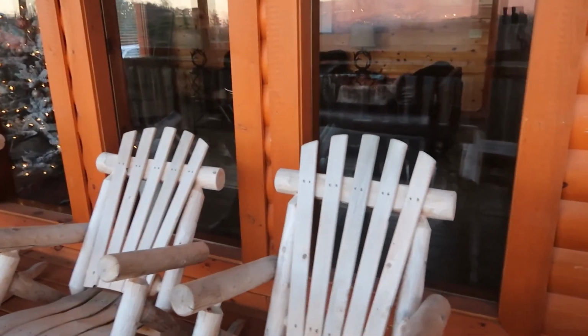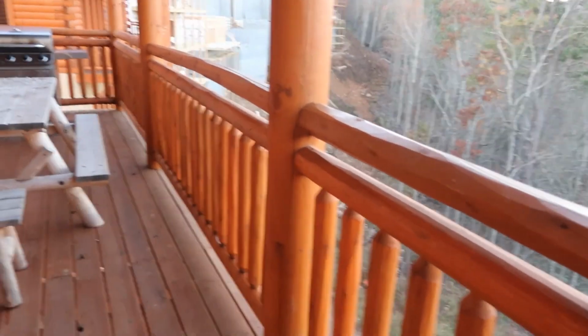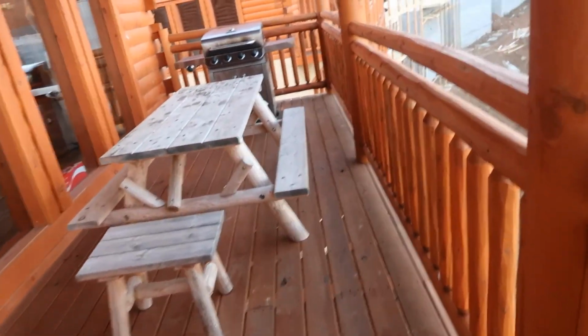And then I'll show you guys the patio. You see, we got some chairs. And then they have a picnic table and the grill. And then y'all, it's three floors. You guys will see the rest of the cabin throughout the video. But I think they got a floor above us. You guys can see.